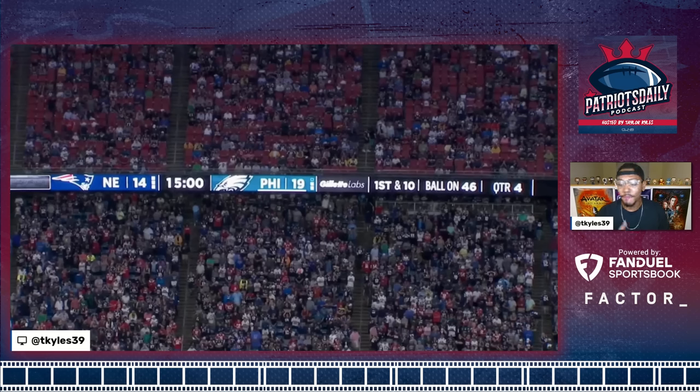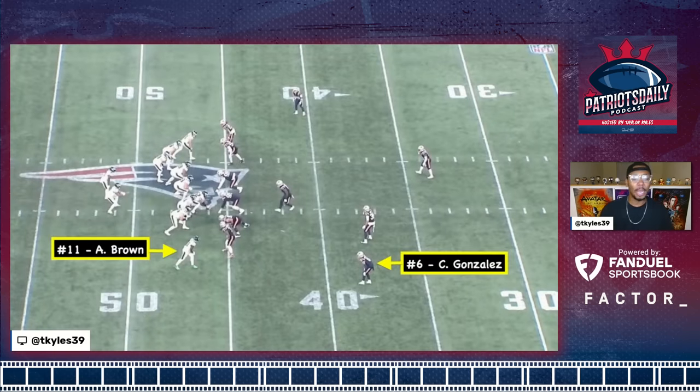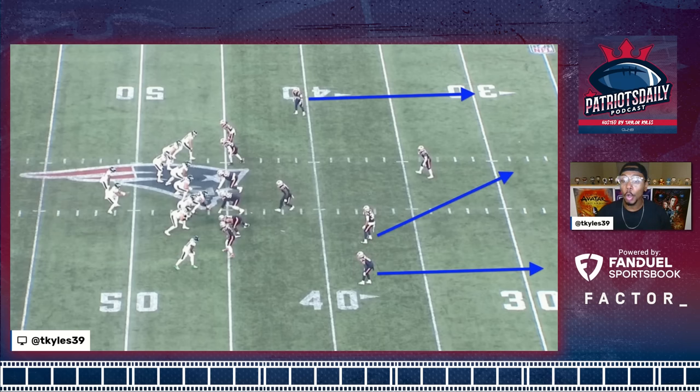All right, next play. This is the first play of the fourth quarter, and the Eagles are going to try to take a kill shot towards the boy, Christian Gonzalez. Once again, he's going to be on the boundary side, so it's just him against A.J. Brown. But the Patriots are going to be in a three-deep zone with Jabrill Peppers rotating down. Jabrill Peppers is in the middle right now, and Marte Mapu rotating to the deep middle.